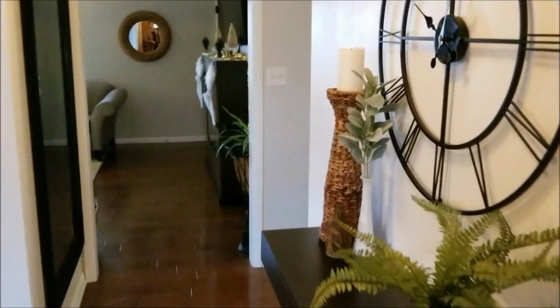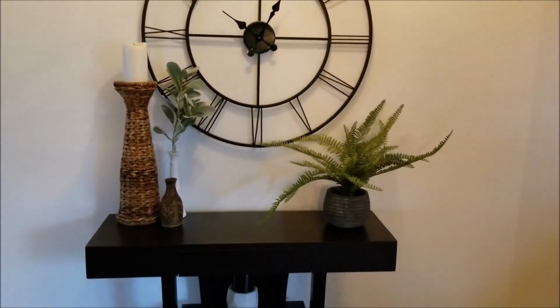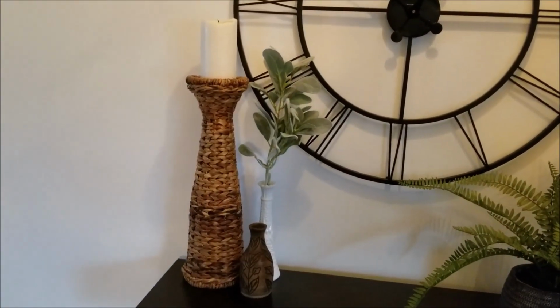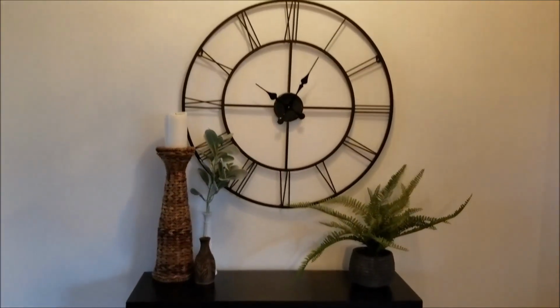Okay, we're starting at the front door, and I'm just gonna give you a house tour because everything has been decorated. This is our front entry table. I just added some eucalyptus here. I really like the simplicity of that, and a fern plant. Nothing too Christmassy, but it's really what I like. Then we'll turn here and go into our dining room.